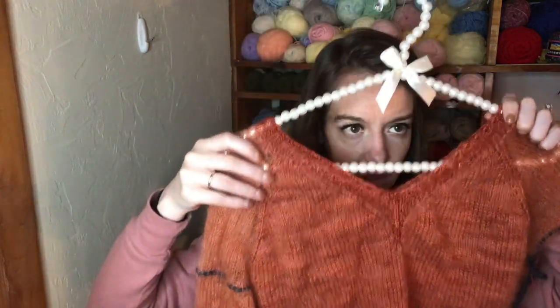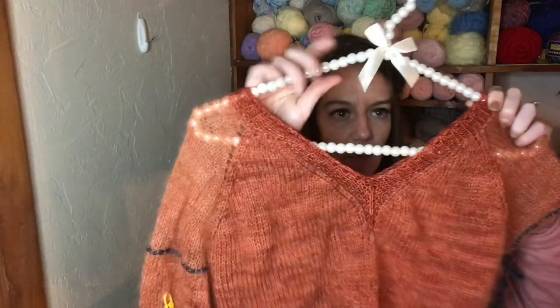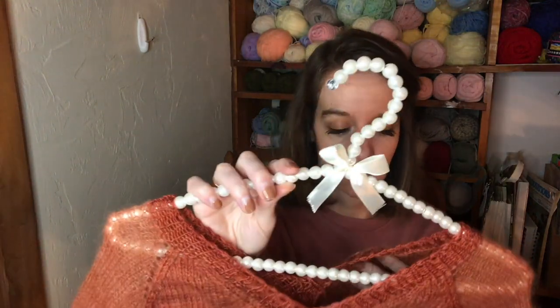This pattern is simple to do. It's intarsia, so you have to cut your ball of yarn differently. So you can do the whole pattern, but it was nice to learn a new technique that was really simple to do too.